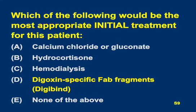I forgot to mention that actually in the setting of DIG toxicity, giving calcium can worsen it. It's well recognized that increasing intracellular calcium in the heart in the setting of DIG toxicity can worsen it. So if you have a strong suspicion of DIG toxicity, then you want to avoid giving IV calcium. So I apologize. In fact, A is probably not the best treatment unless you're sure the patient's DIG levels are not very high. And so Digibind is a reasonable treatment. Obviously, you would want to give other treatments to bring down the serum potassium at the same time.